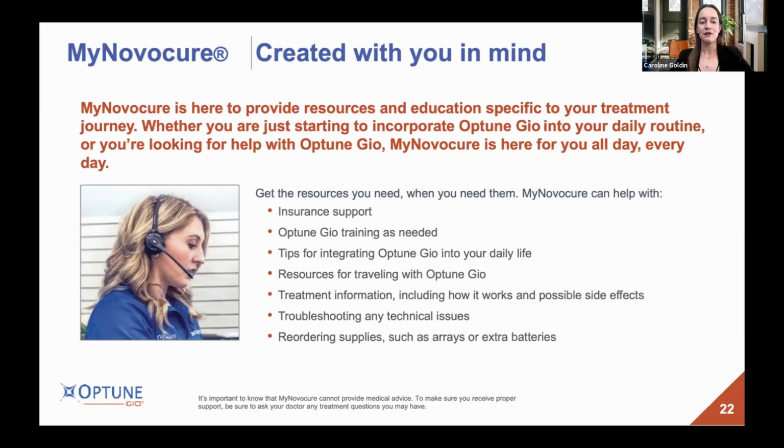They also take the lead on reaching out to the patient, on bringing the Optune Geo device to their house and showing the patient and their caregivers how to use it. They have a lot of tips for integrating Optune Geo into your life, resources for when you're traveling, as well as treatment information and troubleshooting.